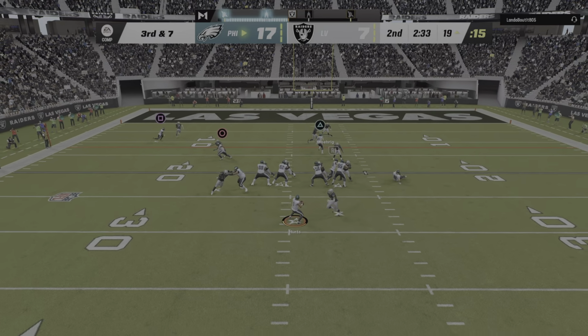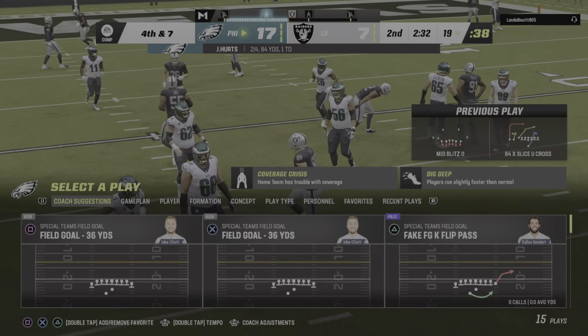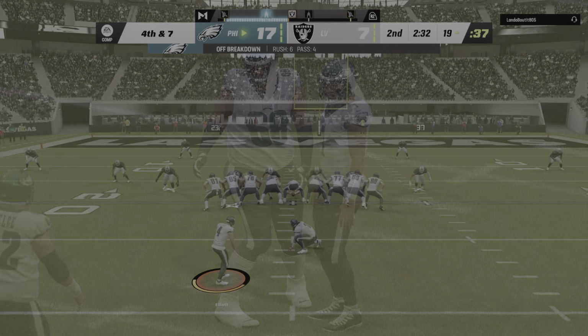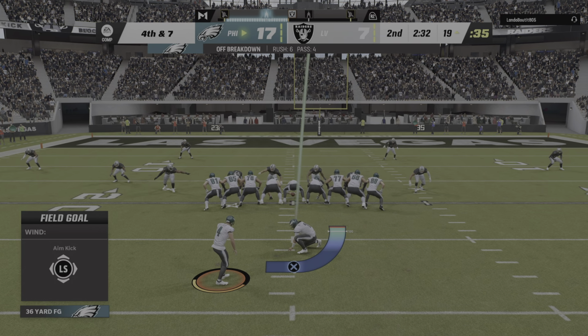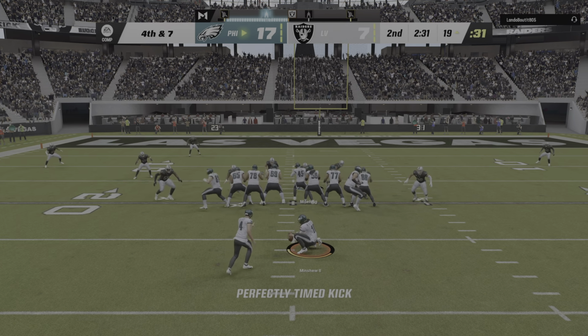Burt sets up to throw it. Hit as he throws there, incomplete. Part of what we're seeing so far is the defense is certainly coordinated. Both levels doing their jobs in tandem. The back helping the front helping the back.